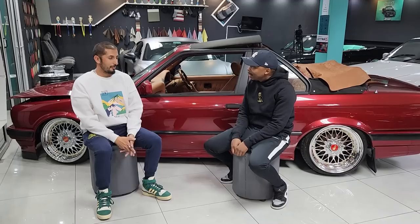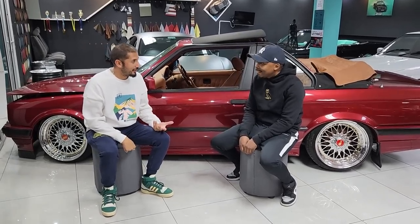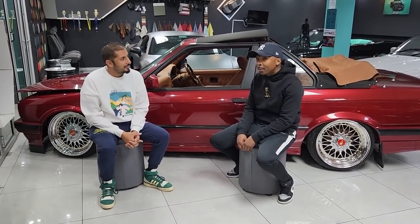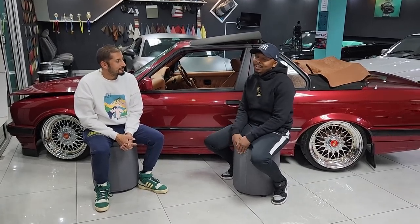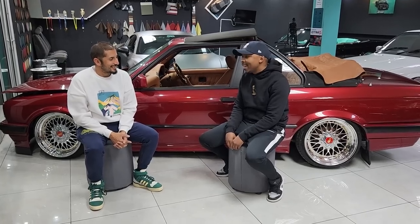It's quite exciting. Do you think we made the right choice with the E9? I think we made a brilliant choice with the E9. It's not a common car. Not a common build. And look, an E9 on bags, beautiful color, the coupe. Brilliant choice.